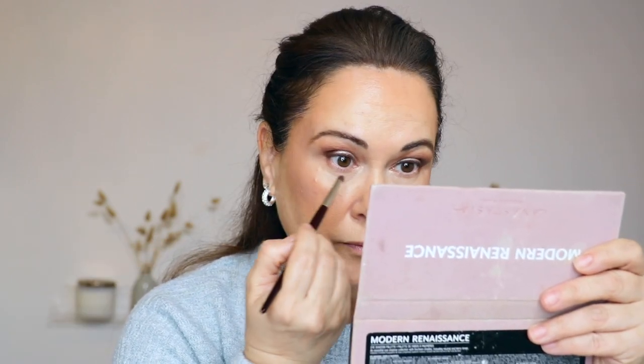Before I get there, you know what? Let's use this highlighter, this one right over here. Let's put it in the inner corner because it is so pretty. But it smells. Oh, my God. You know what it smells like? Look how pretty, though. Look how beautiful. It smells like a sweet tart, which is fine. I love sweet tarts. I love candy. But, girl, not on my face.